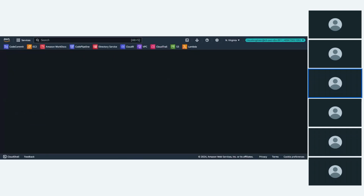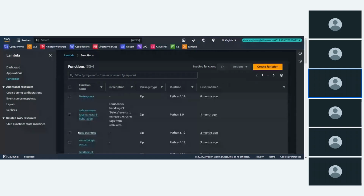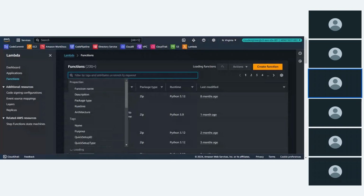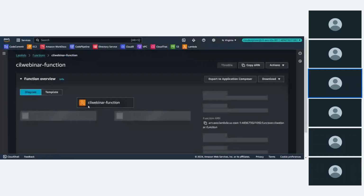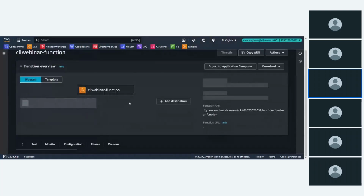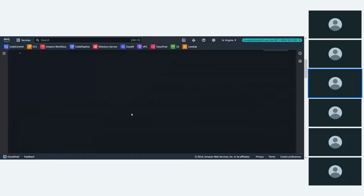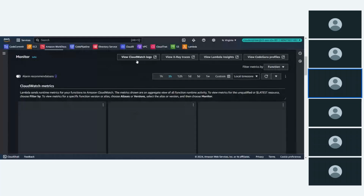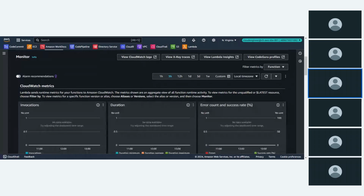And we want to go and see the CloudWatch logs. You can go to CloudWatch directly here, but I want you to see me go to the CloudWatch logs from Lambda. So the name of our Lambda function is CIL webinar function. It's loading right there. So we want to view our CloudWatch logs here, and it takes us to CloudWatch.